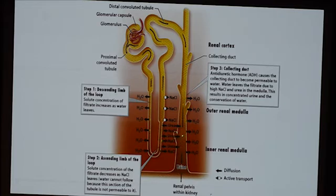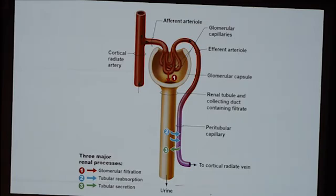We're going to have urea come in. We don't like urea, so we've taken urea from some of the other tissues, and we're going to send that out into the urine, into the renal pelvis. You'll see there's more water that can be reclaimed. So anything that can be reused is reused.